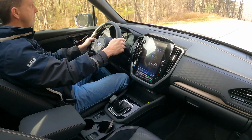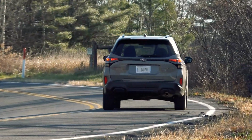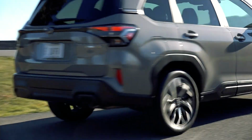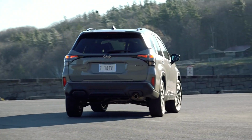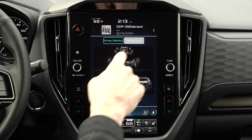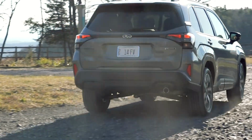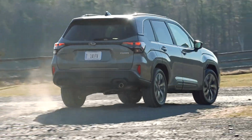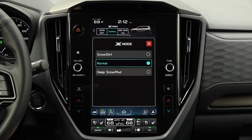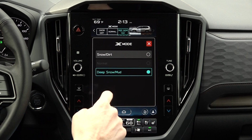180 horsepower and a quicker-hitting 178 pound-feet of torque emanate from the 2.5-liter four-cylinder engine to produce the same 29 mpg as before. The drivetrain boasts Subaru's hallmark symmetrical all-wheel drive system, meaning that unlike in most competing models with transverse-mounted engines, Subaru's north-south engine orientation permits the use of equal-length axles for optimal balance and power distribution to all four wheels. It's an always-on setup with an added trick Subaru calls X-Mode, providing enhanced traction at speeds below 25 miles per hour. There are two modes, snow/dirt and deep snow/mud.